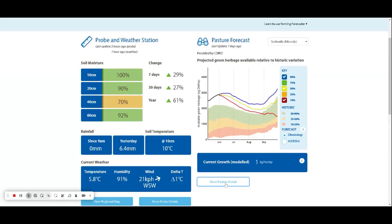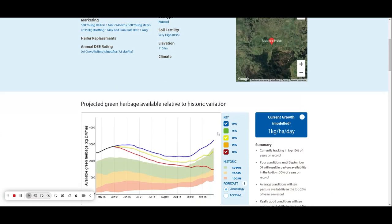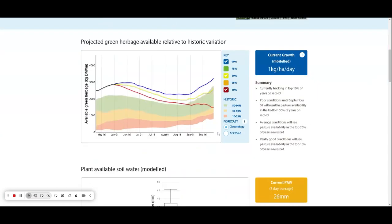You can check out the Farming Forecaster website on the soil moisture probes, and there's some of them we have a pasture growth modelled. And you have a look at the growth rates of kilos per hectare per day, and you'll see what that average is for the past 7 days.